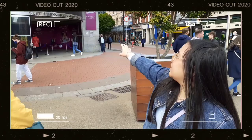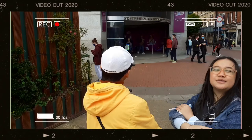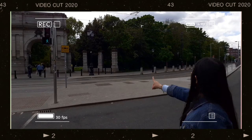In the city center, and behind me there's this Stephen's Green shopping center. It's our first time here. It's my first time. And thankfully we have nice weather. At least it's not raining. What's there behind us? There's Stephen's Green garden. And then here you can see the trains. Later.